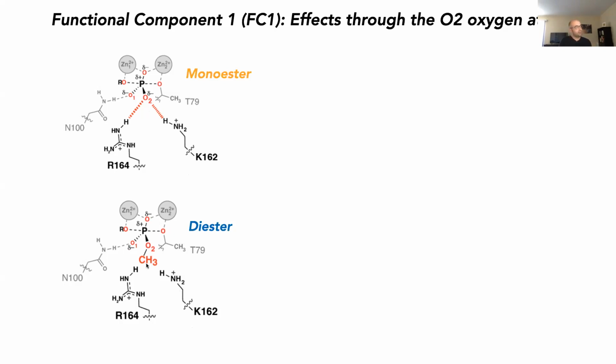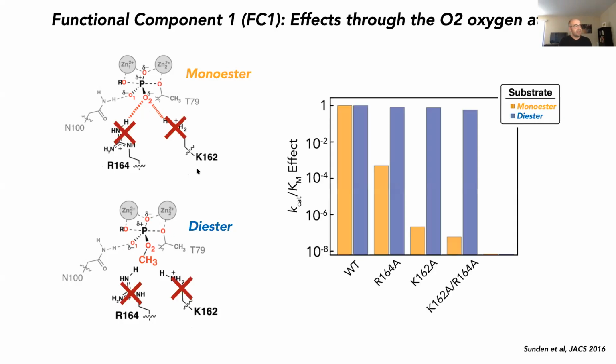So Fanny Sundin, a research associate in the lab, tested this model using traditional assays. Fanny mutated K162 to alanine, R164 to alanine, and both of these residues together. And what she saw was that for each mutant, the rates of monoester hydrolysis dropped when she made mutations, which we expected. But the rates of the diester reaction remained unchanged.